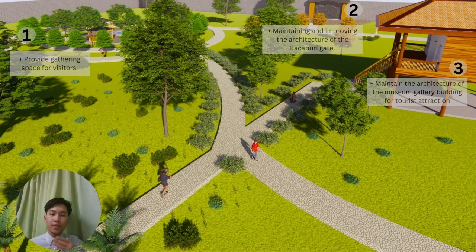This is a perspective view towards the Kuala Kedah Museum. First, I provide a gathering space known as Garden Plaza as a relaxation area for visitors. The second one is maintaining the architecture of the Kachapuri Gate as a historical legacy during the reign of Sultan Muhammad Jiwa Zainal. The last one is maintaining the architecture of the museum building because it is the Kuala Kedah Malay School building. And that's all from me.